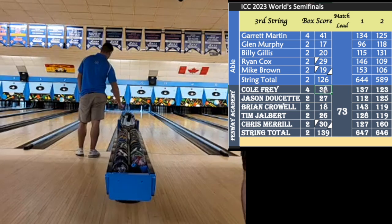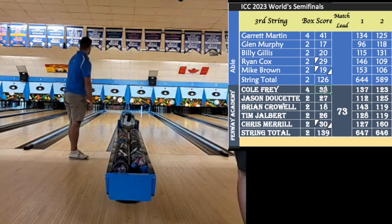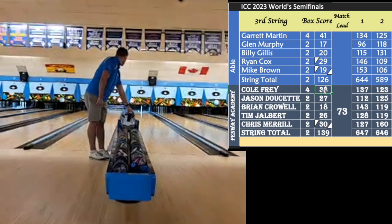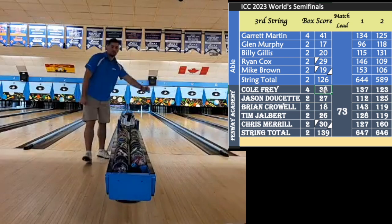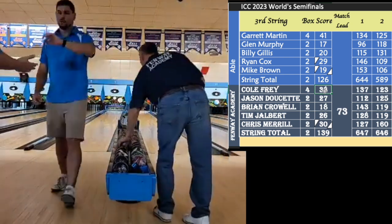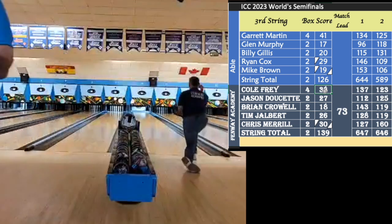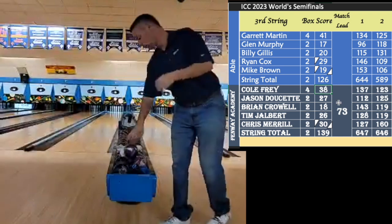Academy game 14 the first time through. Jalbert takes 1 back. All right, guns right here now, kids. Come on. 73. Right. We're on the same. Get yourself a grab with your bowler. Jason Doucette. Strike in first. Go, second. Glenn.